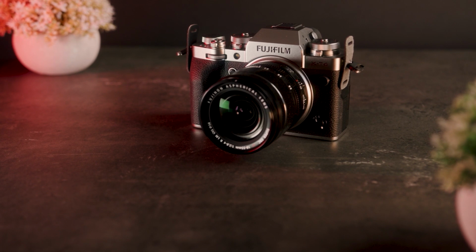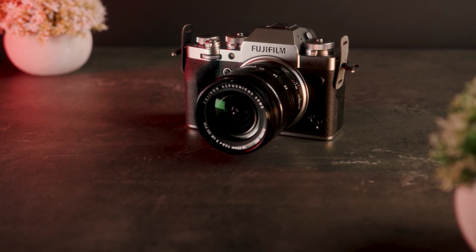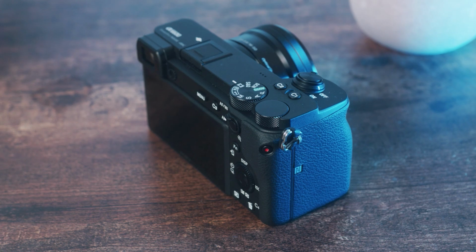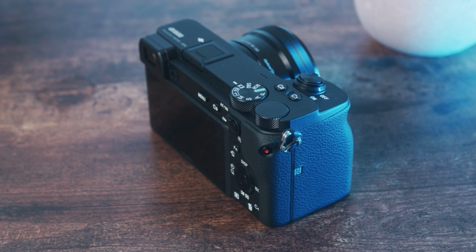If you're someone that's really taking your time to sit down, make sure your focus is perfect and you're really playing with your lighting, this is not the camera for you. You could honestly get way better results with the Fuji X-T4 or any Canon camera. The A6600 is a great pro camera, but it's also a fantastic camera for casual travelers and vloggers, anybody that needs a camera to hold up in challenging shooting conditions.